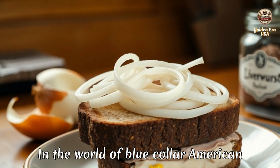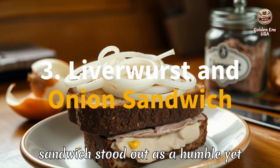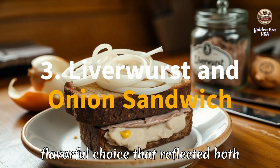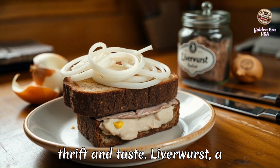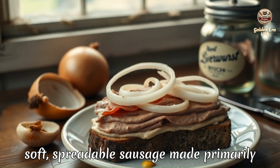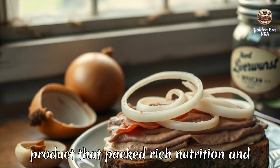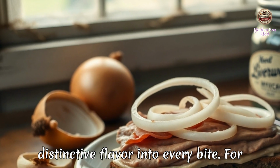In the world of blue-collar American sandwiches, the liverwurst and onion sandwich stood out as a humble yet flavorful choice that reflected both thrift and taste. Liverwurst, a soft, spreadable sausage made primarily from pork liver, was an economical meat product that packed rich nutrition and distinctive flavor into every bite.